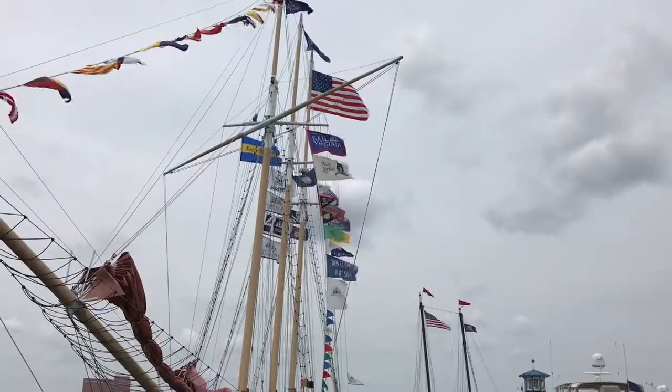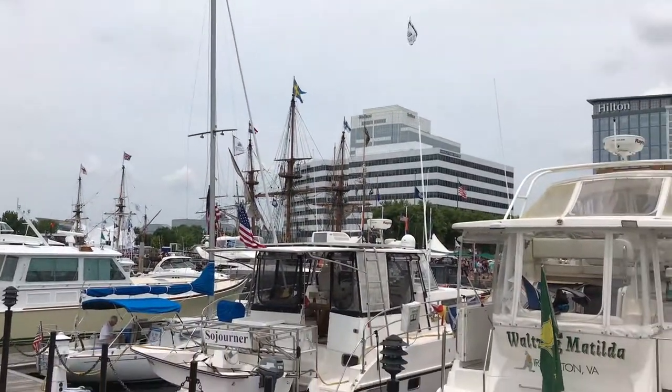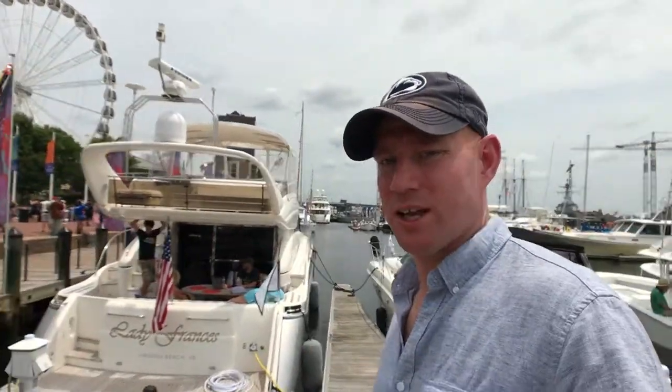All right, so behind me is what would be a traditional schooner that would go up and down the Chesapeake Bay. They use it for sunset cruises and tours along the Chesapeake Bay and the York River. We'll go check out more of these sailing vessels here.